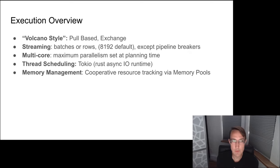All right, so the executor model overview. DataFusion is classic Volcano-style, pull-based. I'll explain how this works. It works great. It has exchange operators or the equivalent. It's a streaming engine, which means it doesn't buffer stuff internally unless it has to. It typically operates on batches of rows, I believe approximately 8,000 by default. Obviously, if you have to sort the whole data set or do some big hash grouping, it's going to buffer the data, although it does have spill to disk.